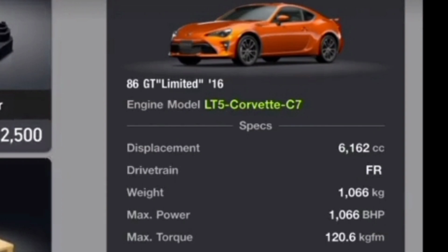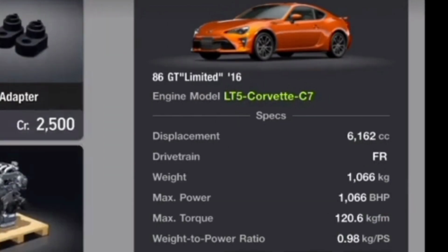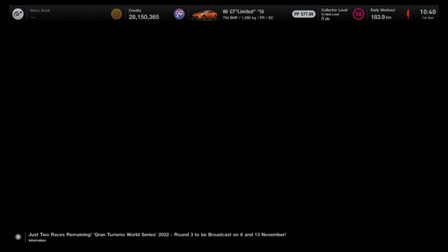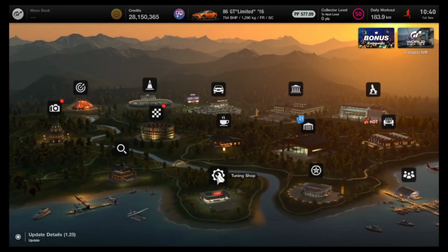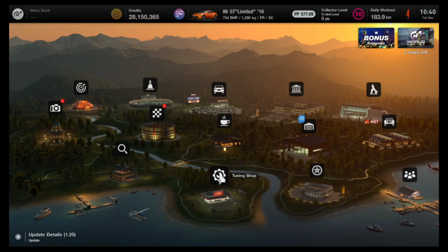And then if we chuck on all the weight reduction, we see that the car weighs 1066 kilograms, which to a normal person or a normal calculator means 1. It has a 1-to-1 power to weight ratio, except according to the game it's a 0.98. So if we look at it from that angle, who actually needs a Koenigsegg when you can just get an LT5 swapped 86 and fill the same position?